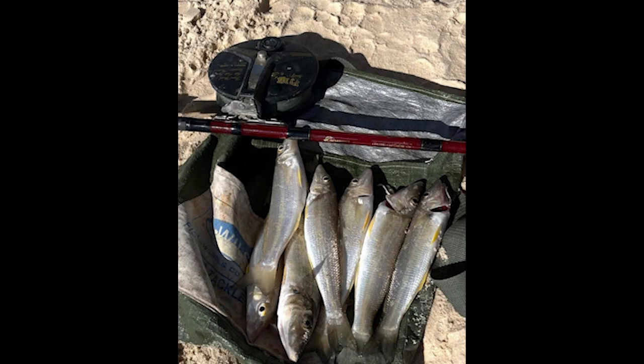Now, it looks like there's going to be a really good weather window coming from this Sunday to Tuesday. So get the boat ready, guys, because you're going to be able to get offshore, okay? Now, there's been heaps of really nice fish caught, guys.